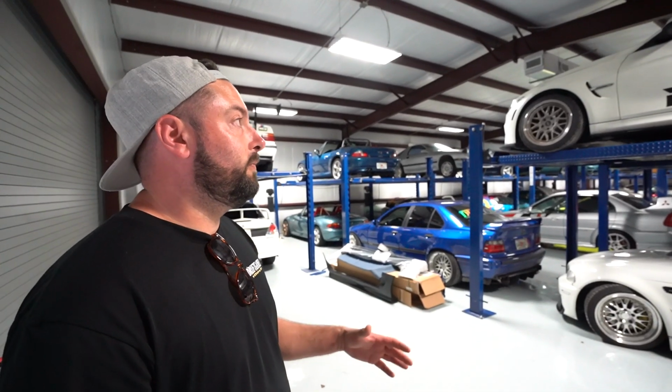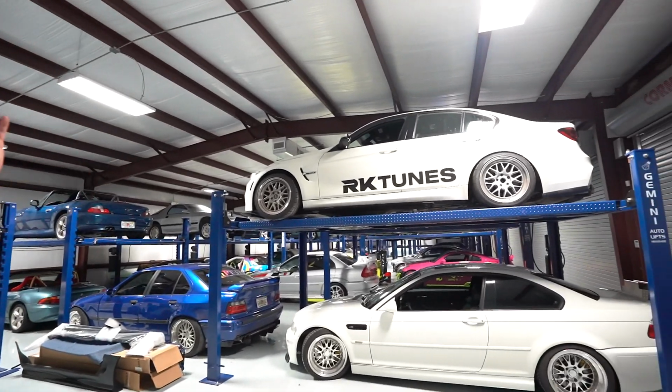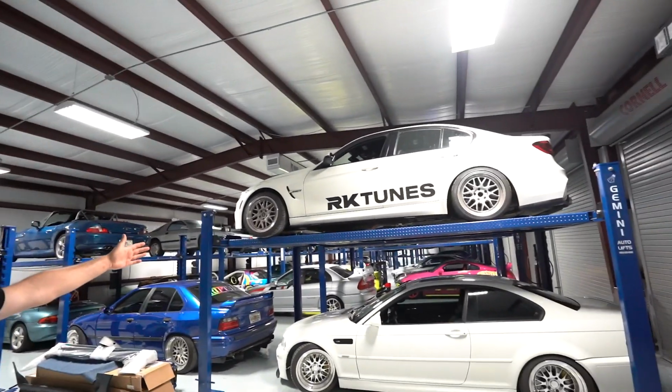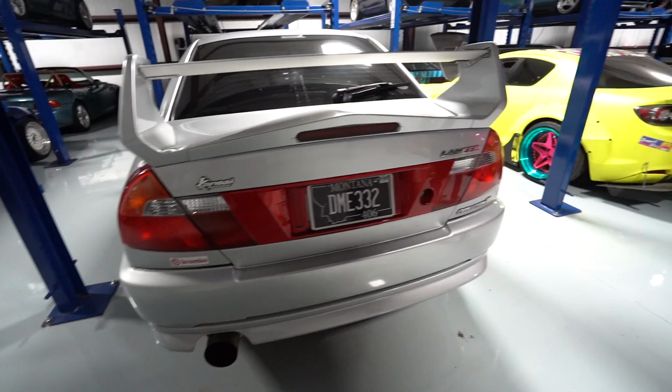Okay, let's do it. So this room is for everything that's, I think, not Adam's. So I'm not sure who owns it, or some of them are. I know this is Jordan's car from RK Tunes, clearly. So Jordan's car is here. This is a car that does Drift Week. I've actually twin battled with this car in the past. This beautiful Evo, I think this is Colette's. There's all Colette stuff here.